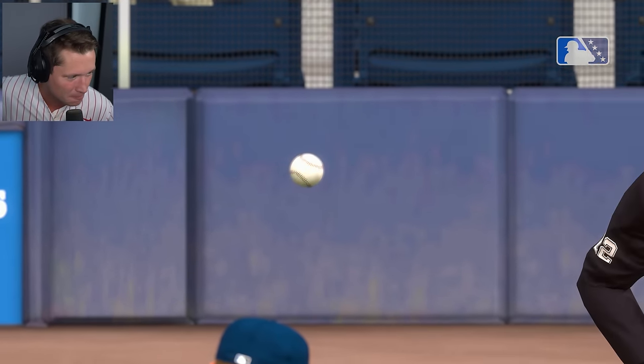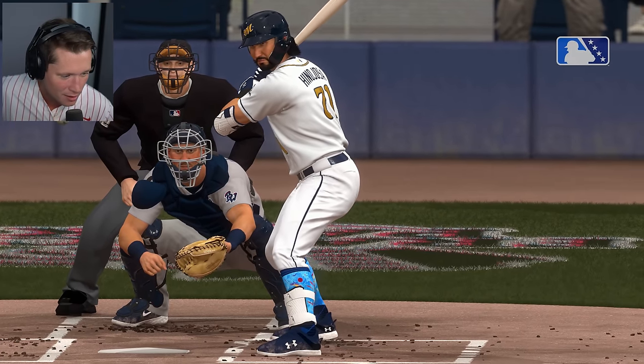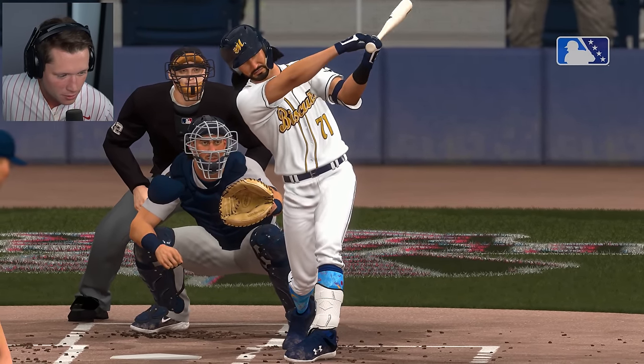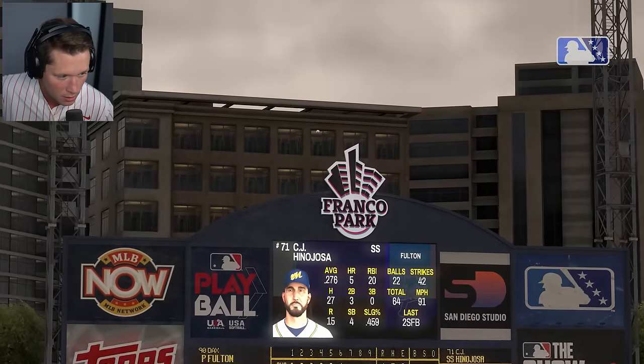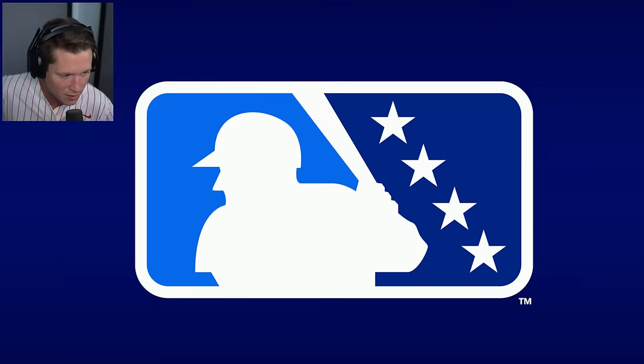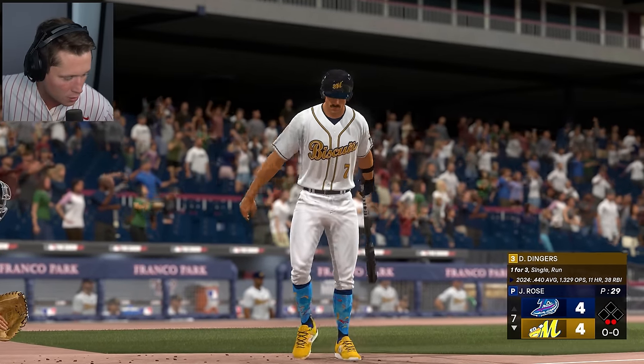He crushed that. The inside half of the plate, it's all too easy for a hitter to get there early. I kind of want an ankle guard. I feel like that looks cool. I really want to make our player look sick. I want to spend some more time on it this year. Perfect our colors, get some cool cleats and stuff like that.